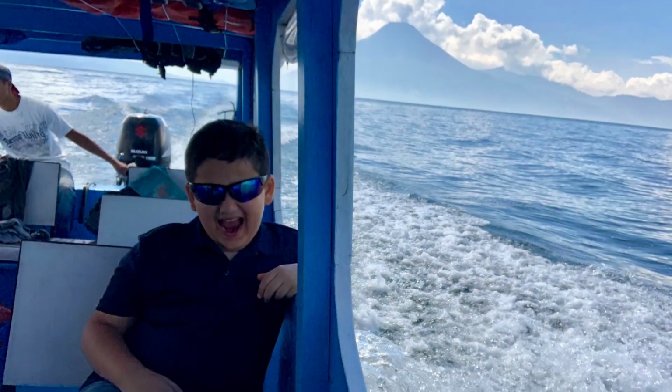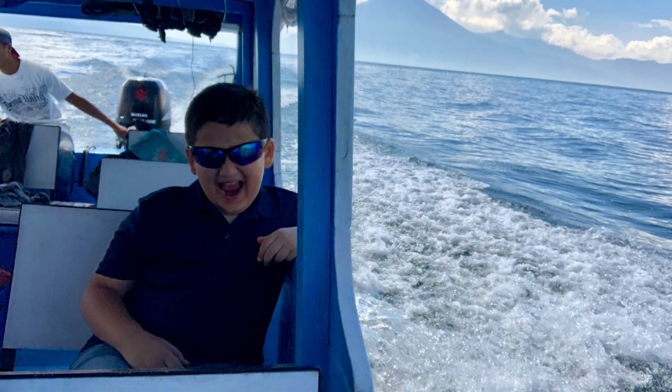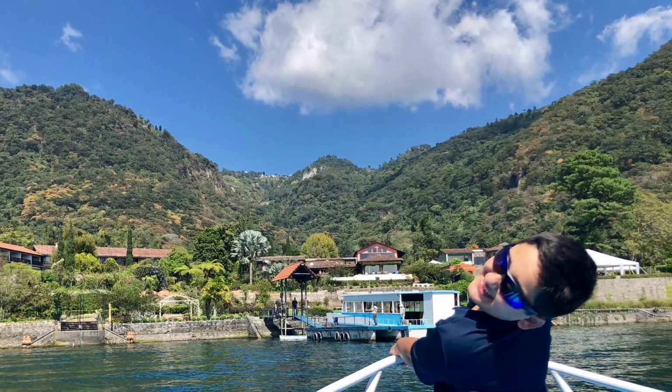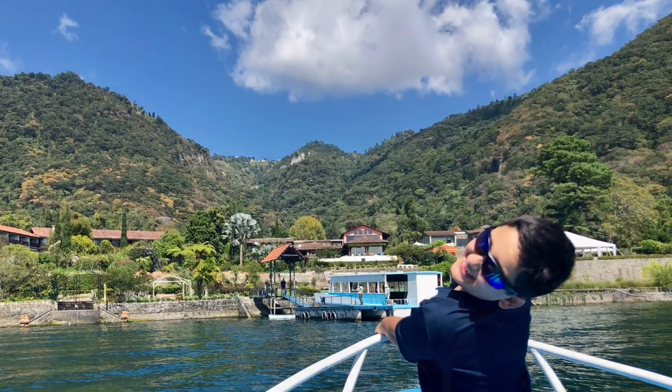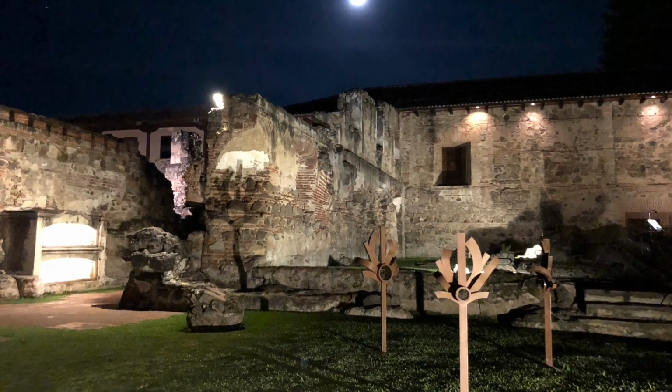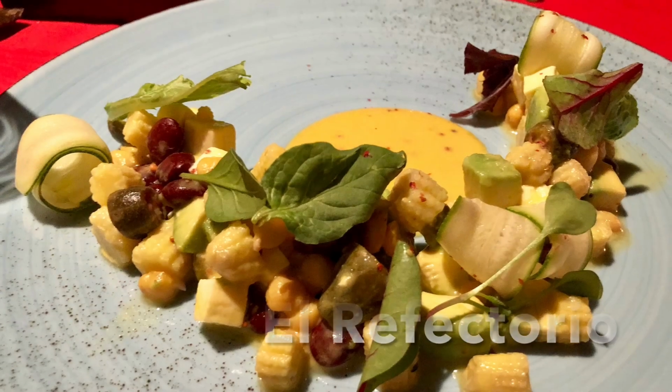Upon returning to the hotel, it was time to leave back for Antigua for our last night. It took us more than 4 hours to get back because traffic was horrible. We made it to Hotel Casa Santo Domingo at night. We were hungry and tired.